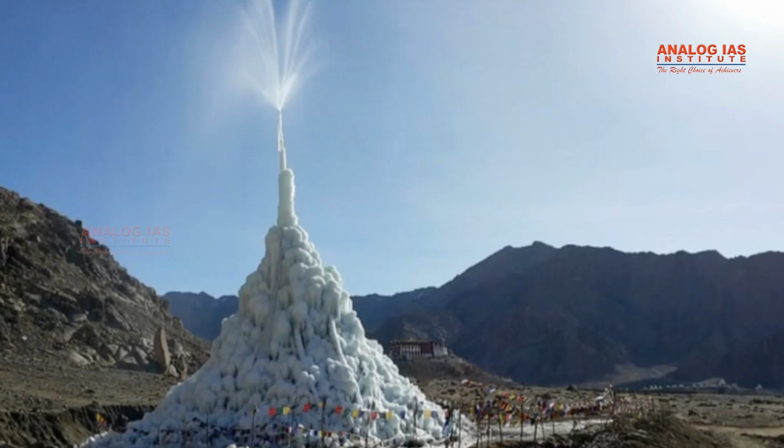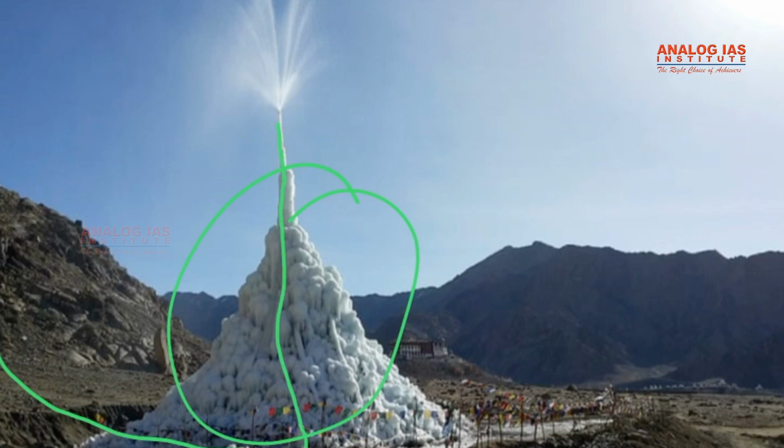In this picture you can see one such ice stupa that has been built in Ladakh. What they do is take water from the adjacent stream, and the water is brought here with the help of a pipe, and in that pipe the water travels upwards without the help of any motor. No motors or electricity are used to run the water upwards. It is just running with the help of gravitational force. The water gushes upwards and comes out like a fountain and gets frozen because of the cold temperature around, and that way this stupa is formed.